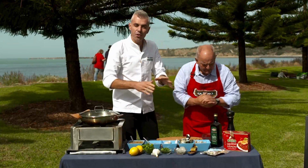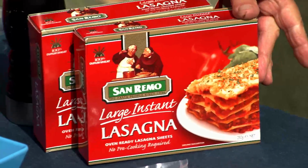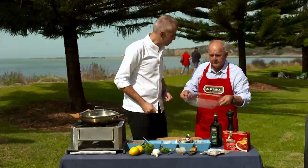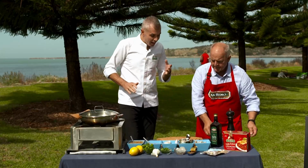And the thing we're using are San Remo instant lasagna sheets. So this is the great thing. You do not need to cook your lasagna sheets. They're instant, so we just layer them down and we get layer upon layer, you know? And we get our lasagna building.